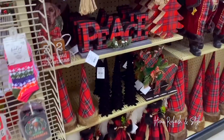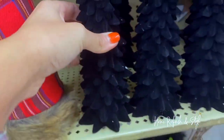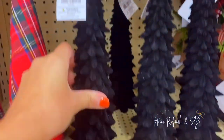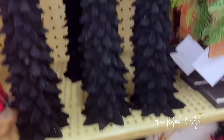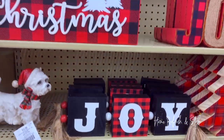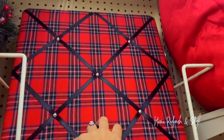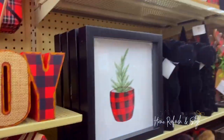Oh, this is like elegance. Look at this. Are these black velvet? Oh my gosh. These are black velvet Christmas trees. Guys, this is like the elegant part of the store. It's got the plaid again, but I am loving this. Oh my gosh, this store's pictures. I'm loving this. I am loving this.